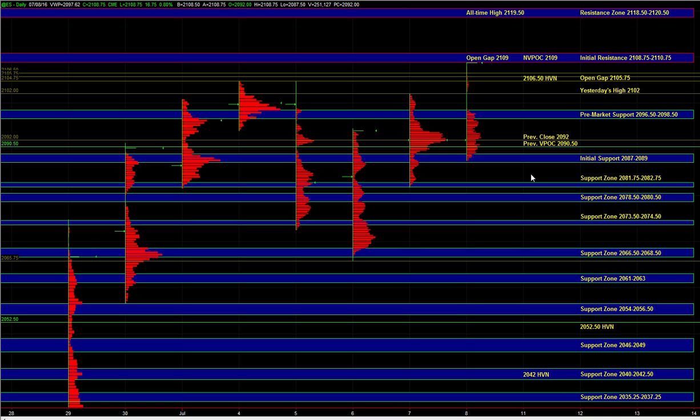So short term, the bias is going to be more on the upside, and we are going to be cautious on taking any short setups because right now the buy side is in firm control.